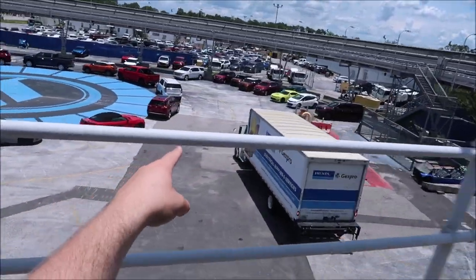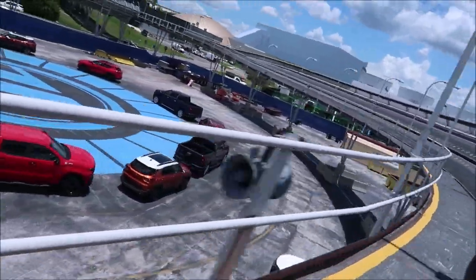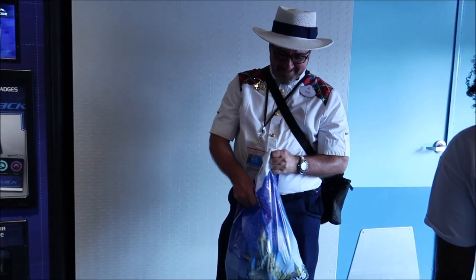This is where we're gonna go get into our car. I can't even see. Yes! Every time I come out that first doors there, it gets so bright the camera just gets blinded, but I love Test Track.